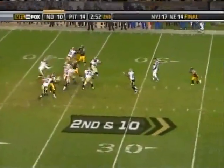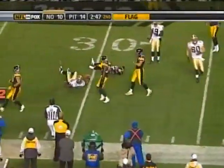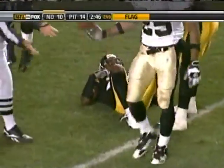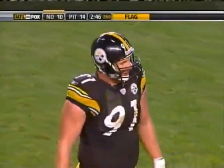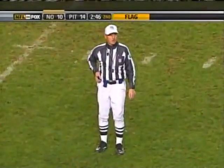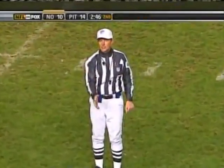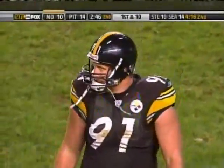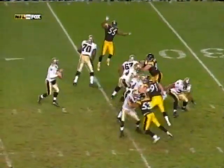A little pump fake, looking back over the middle. The pass complete to Reggie Bush. A flag is down, and it's down in the area where Brees was hit after the play. And they are going to get a roughing the passer or a late hit on Aaron Smith. It'll be a huge call. Personal foul, roughing the passer, 91, hitting the quarterback below his knee, 15-yard penalty, 1st down.